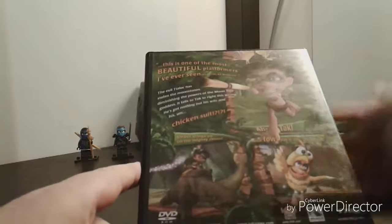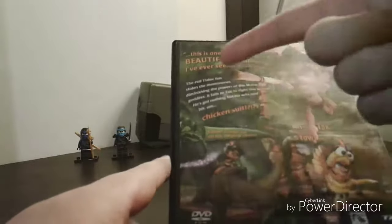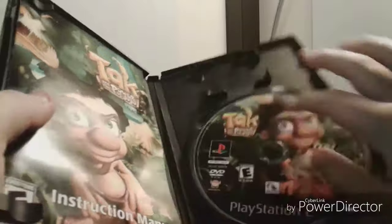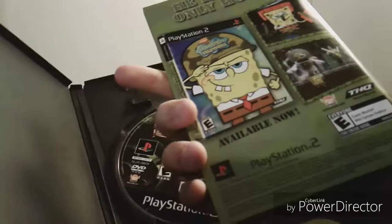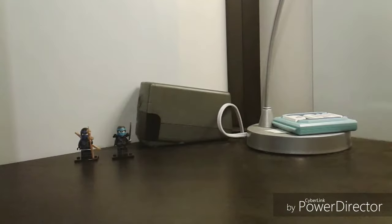Chicken Suit! And this is one of the most beautiful platformers I have ever seen, according to Play Magazine. And yeah, Tak just running at you with the spear. Evil. And inside, here's the disc and the manual, which are both the same as the front cover. And then on the back is SpongeBob SquarePants Battle for Bikini Bottom, which I have on the original Xbox. Can't wait to try this out.